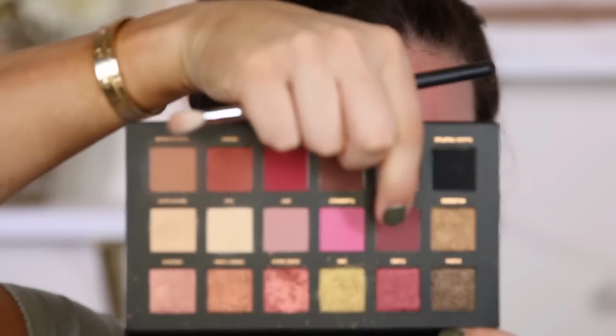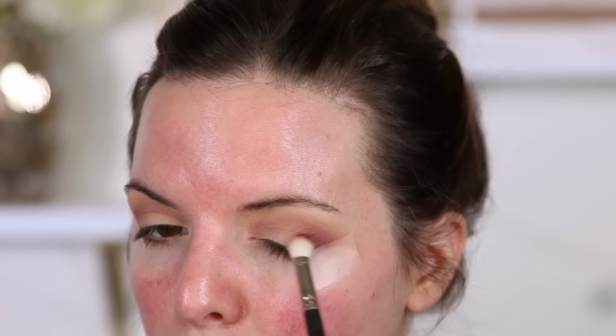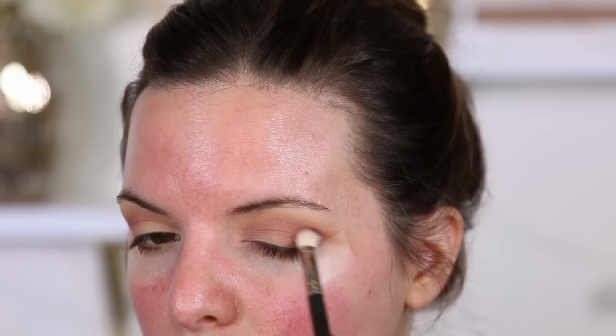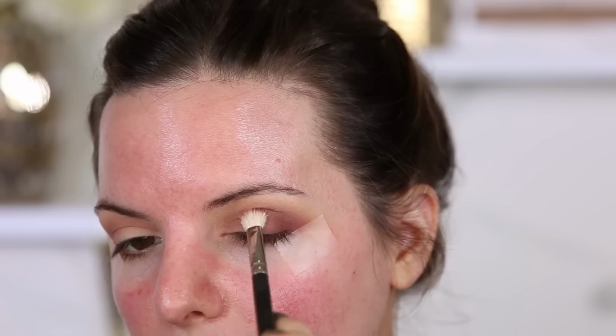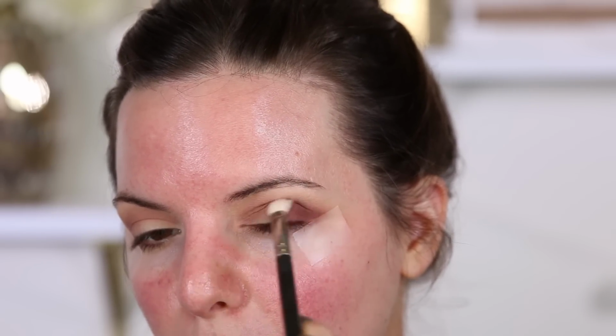Now what I'm going to do is go in with Bossy. I guess we're playing with quite a bit of mauve tones today. I'm again going to take this more on the outer half and bring it in like so. It's a really pretty color. Nice way to deepen up your look without going in with like a black.